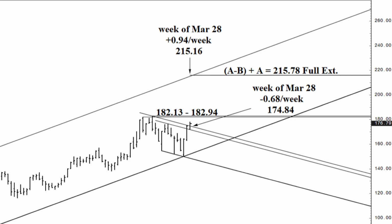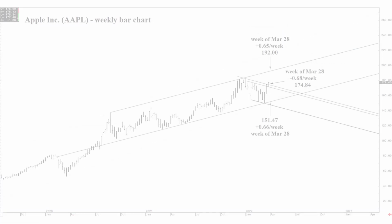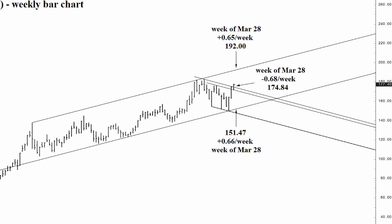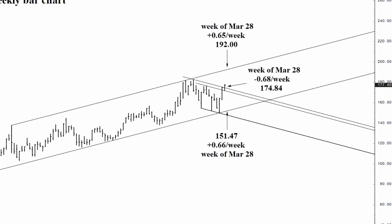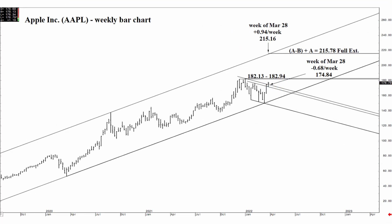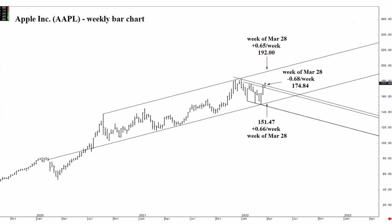And I think that becomes a realistic objective, and it becomes quite realistic if we close above that 192 formation here now. So you can sort of wait all the way up. You could have waited at 151 to buy, and if you didn't, now you're waiting for buying above 174.84. And if you don't do that now, then you'd be buying above 192 even. And if you don't do that, well, then you've sort of lost out on the full ride up to that 215 and change area.